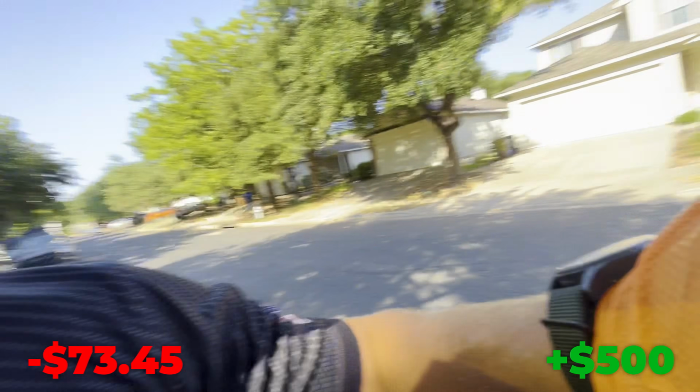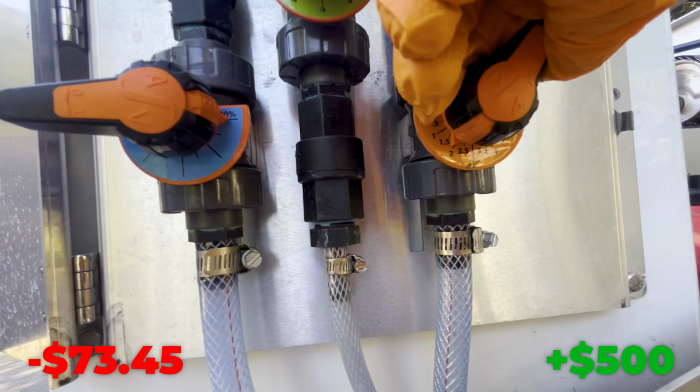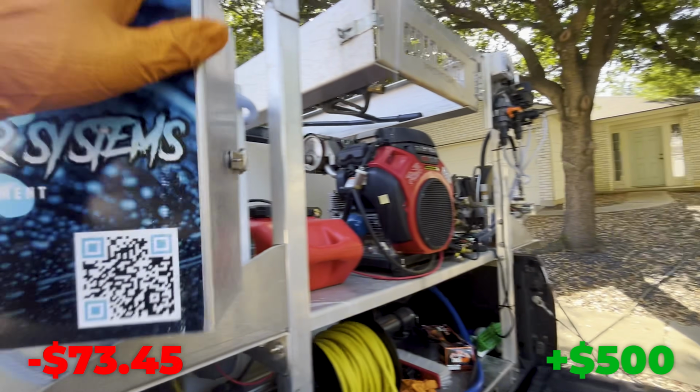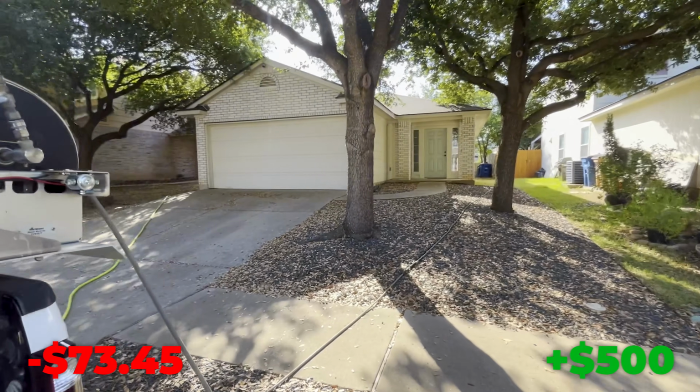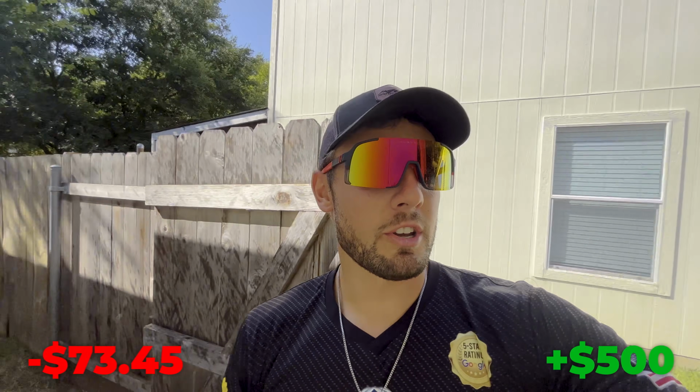So I'm actually going to break out the soft wash blend manifold system. I'm going to put it on about a 1.5 to 2% and put some soap in there. That should give me the proper strength that I need, and we'll go out there and actually get the job done. Alrighty guys, it is pretty loud out here, and I just want to show you guys something real quick.